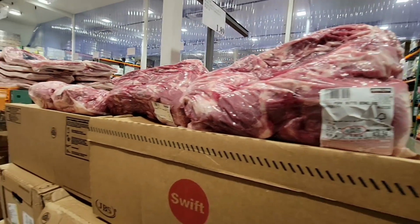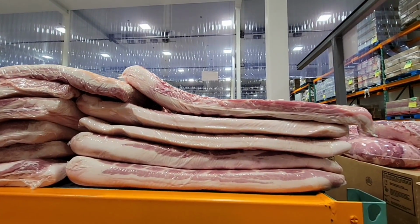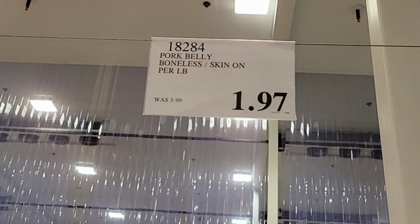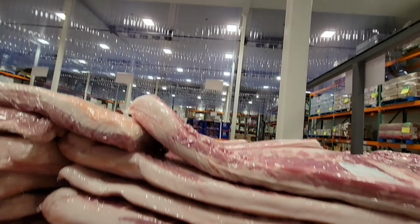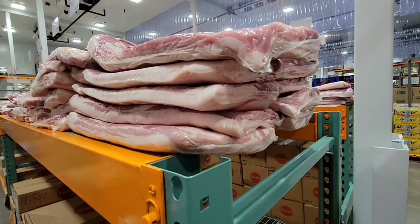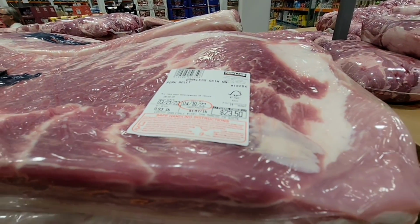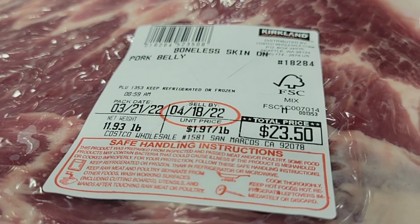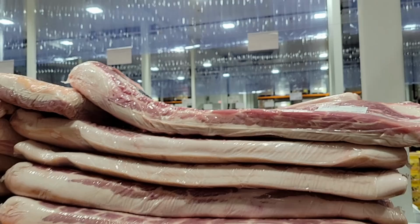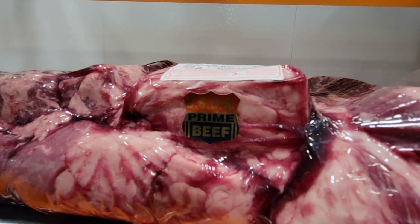So you can see this whole area is refrigerated. Normally I start on the other side, but this time I decided to work on the meat side and then go backwards to see how long I last. So this is $1.97. They're clearing out a lot of this meat. And as you know, the 7 cents is a clearance number. So this one for $1.97. It looks like this would be bacon. Sometimes, honestly, I don't recognize meat when it's not cut.